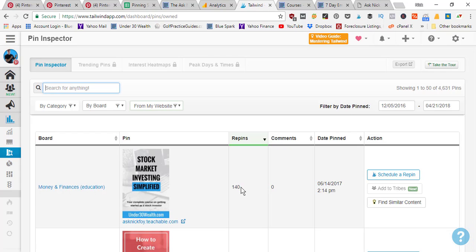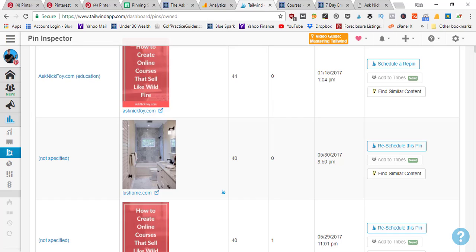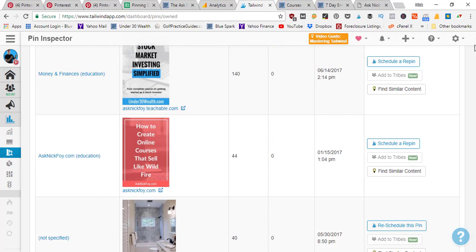You can see how many repins it had, when it was pinned. So for example, that one I just pinned today, the date would show today's date, and we'd see how many repins it got in the last so many days since it was pinned. So this is one way to track your pin to that group board to see if it's doing good. It even shows what board you pinned it to, so I could see, all right, that How to Create Online Courses one, that's showing up for the Great Bloggers board.